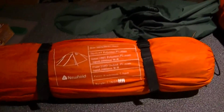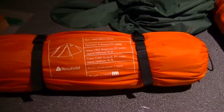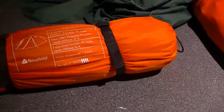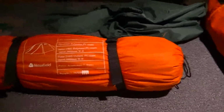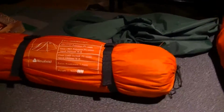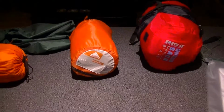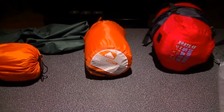I've done a video where I set it up. 2.3 kilograms, so it's fairly lightweight aluminum. Two-person tent. Well, it says four-person tent, but really it's a two-person tent, and you got to be kind of snug. So it's not the greatest size-wise.